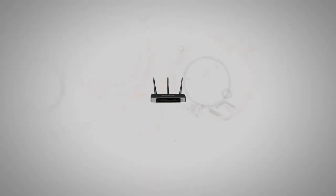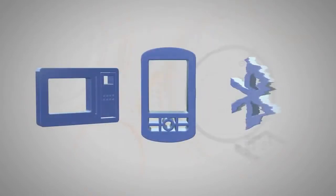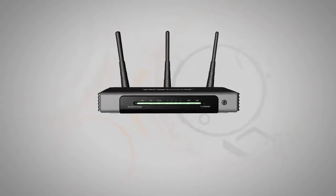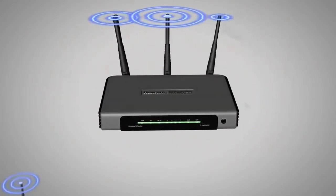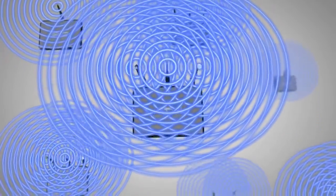Today's Wi-Fi networks are under pressure to perform. Why? Interference. But not from microwave ovens, cordless phones, or Bluetooth signals. It's Wi-Fi itself. Traditional Wi-Fi access points flood transmissions in all directions. Signal that goes anywhere except to the intended receiver is just interference.